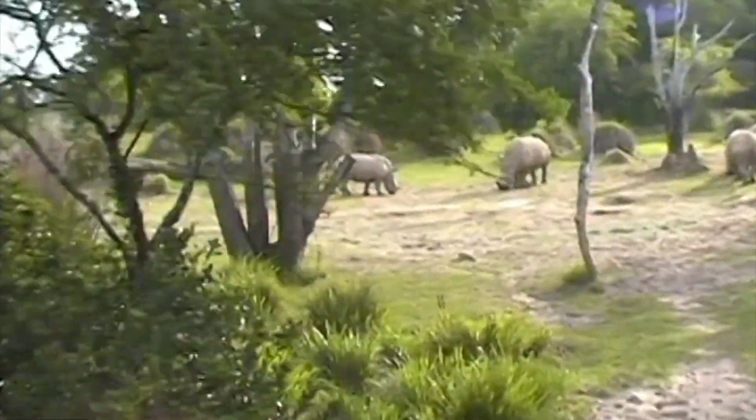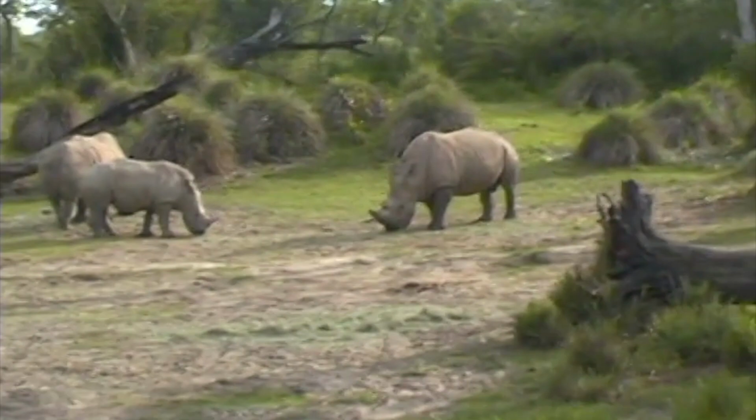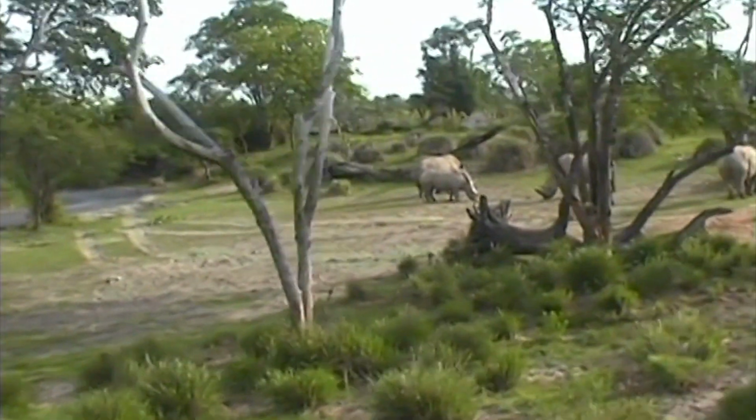White rhinos are what we call bulk grazers, feeding on grass and grass only. They can eat up to 100 kilograms of grass in a single day.